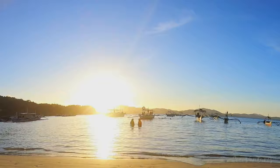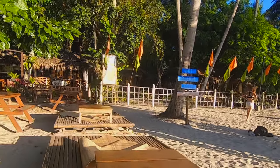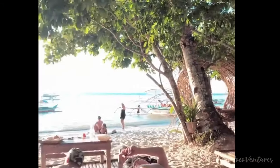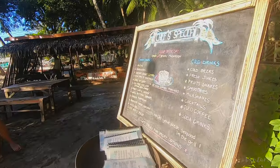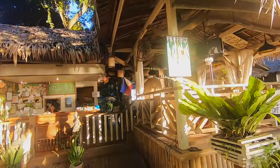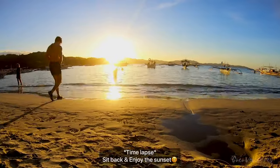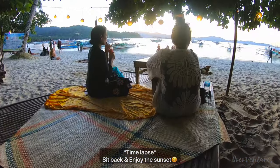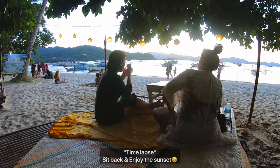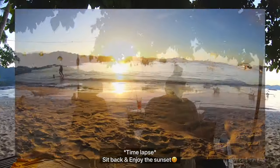Many hours later. Now back to Itaytay Beach to watch the sunset. We decided to head over to Tui Bar and Grill to have a couple of drinks while waiting for the sunset. With Tui being located in the northern end of the beach, it makes it the best spot to watch the sunset, and definitely a place to get your booze.